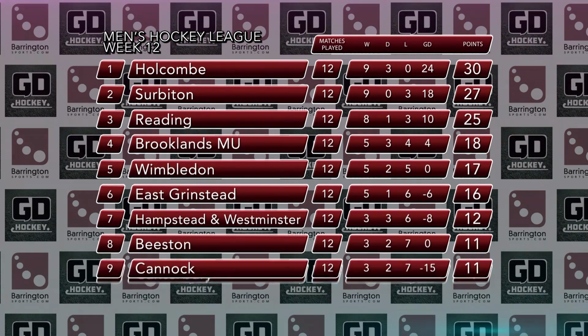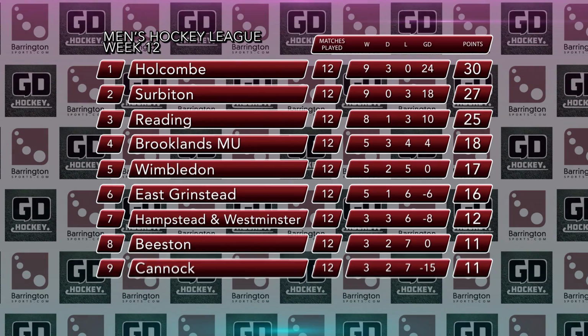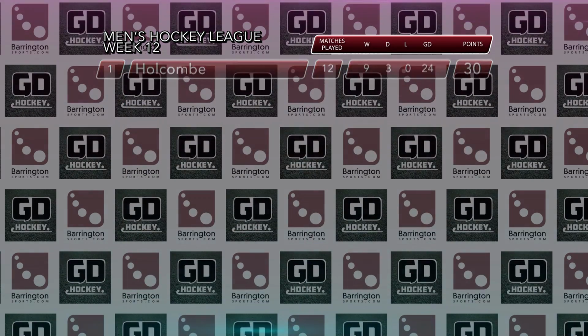This means that Holcombe open up a 3-point gap at the top of the table, with Reading moving to within 2 points of second place Surbiton. Brooklands Manchester University climb into the 4th playoff position, just ahead of Wimbledon and East Grinstead. At the bottom, Canterbury have given themselves some hope but remain 7 points adrift of 9th place Cannock, with just 6 matches remaining.